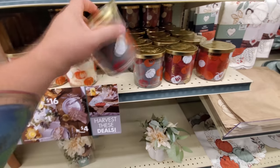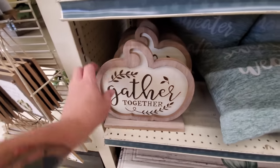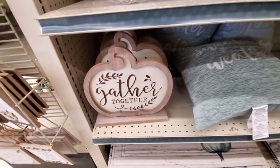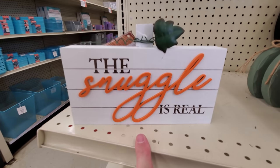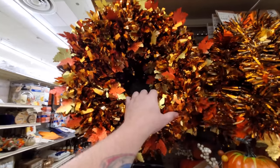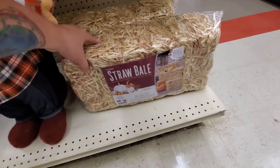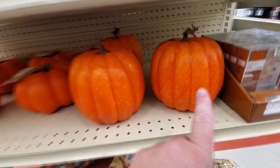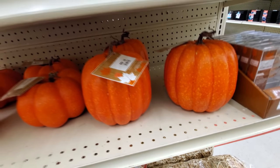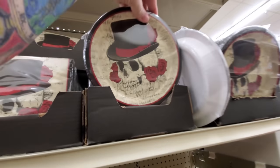Snuggly sweater. Woodland pumpkin. Gather together. I love that wooden pumpkin shape. That's cool. Oh, look, there's another one up here. Give thanks. Look, the snuggle is real. Look, we got the sparkly wreath and the sparkly garlands. Straw bales. LED micro lights. Ooh. Foam pumpkins. I wonder if these are the kinds you can carve. Probably not. Here's party napkins. Plates. Look at this one. Look at the skull on that.